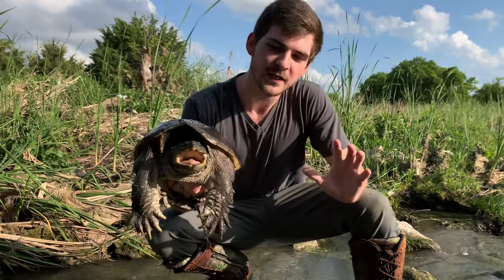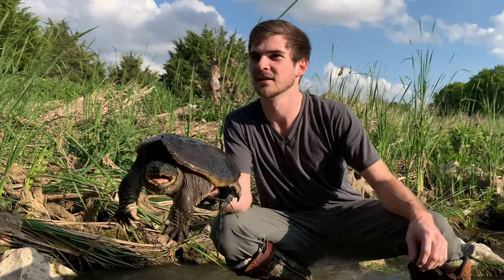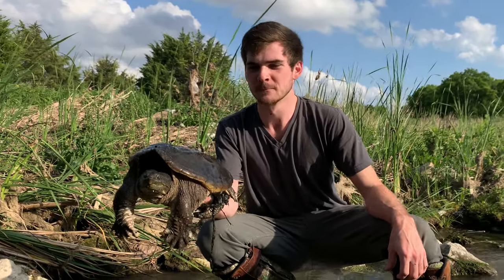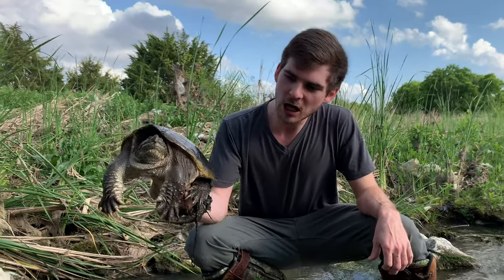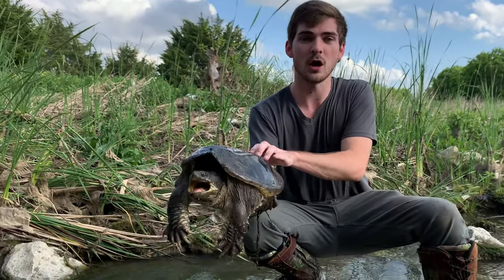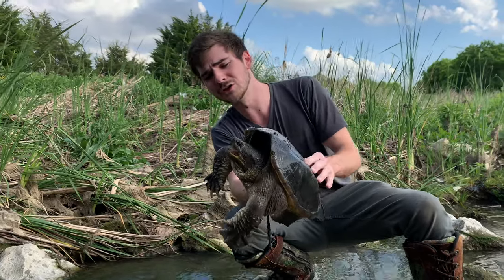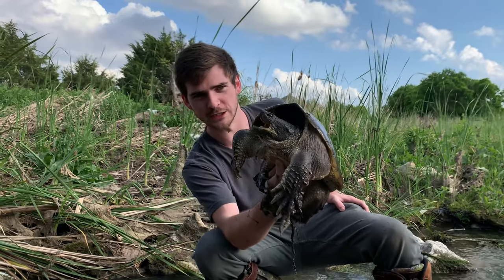Now this right here is a common snapping turtle. I wonder if it's echoing through this cave behind us. This right here is a common snapping turtle, one of the largest freshwater turtles you can encounter here in North America. Its primitive structure also aids it in its lifestyle. A large size is quite useful when you're a turtle. So beautiful, lovely, gorgeous.